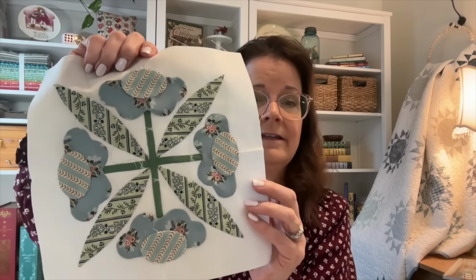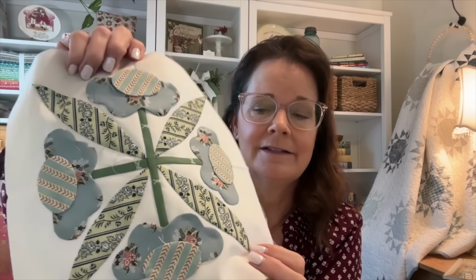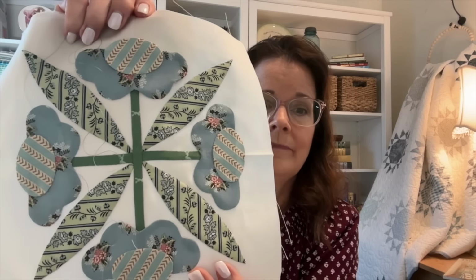Along with my stitching, so I stitch in the mornings and then I also stitch at night. I have been working on my Jane Austen blocks. Up here in my sewing room, I'll do the applique, and then I'll take these down and stitch on the applique by hand. So this is just the latest one I've been working on. I just love the Jane Austen.